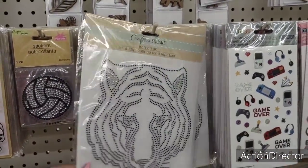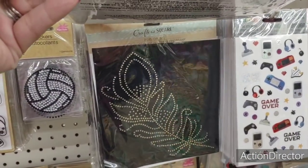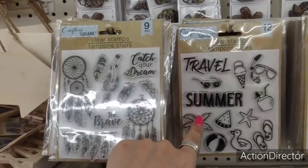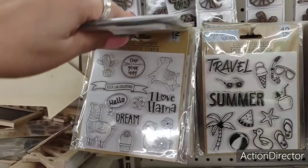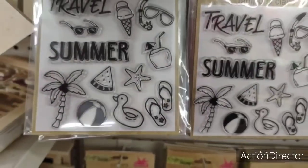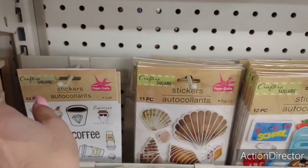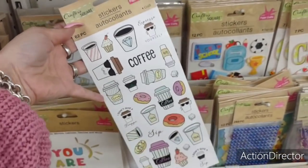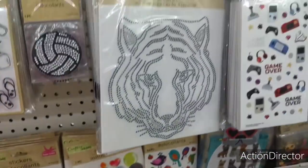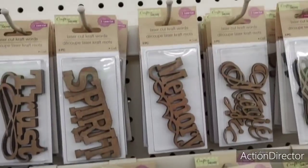On art, the tiger. Ooh, look at that. That's iron on art. Why am I having a tongue twister with that? Clear stamps. Summer. Catch Your Dream, 9 pieces. The llama. Look at how cute that is. The mason jar of hearts. Adorable. The hummingbirds. Stickers for coffee. The donut, super cute. All these cutouts. Look at memory, spirit, trust.